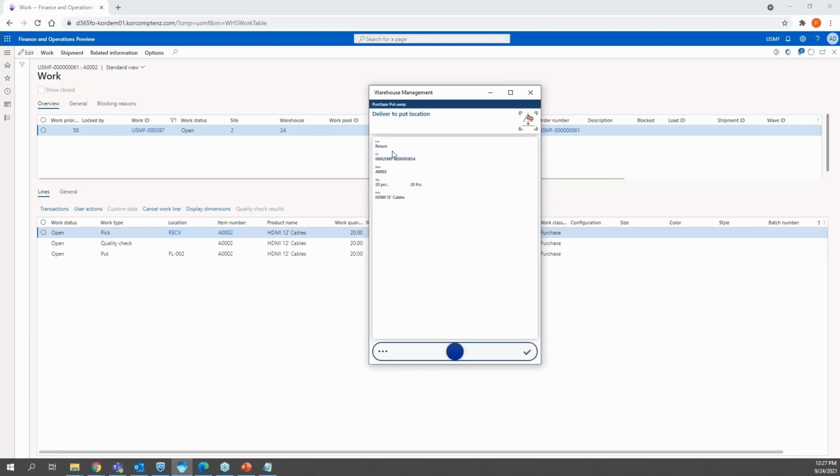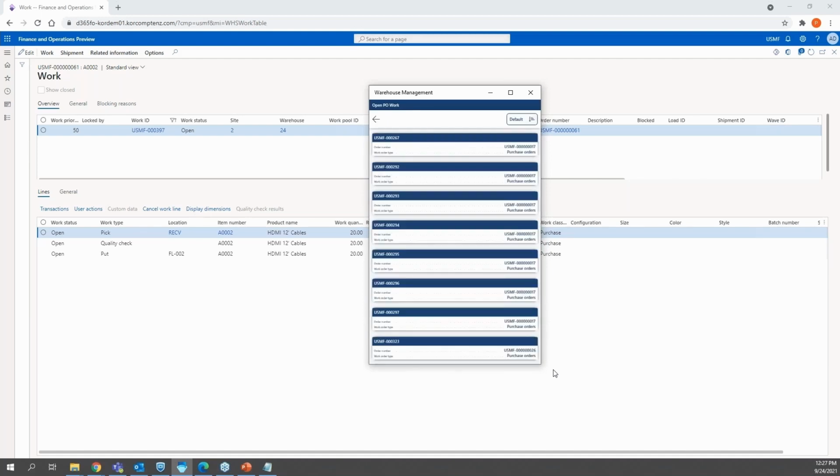Wow, the system has intelligently shown us to move the items to the return location. The put away work was generated to move the items to FL002. But as the worker has rejected the item, it was asking to move it to returns instead of FL002. Perfect. That's all. So the put away was done.